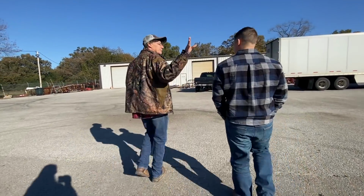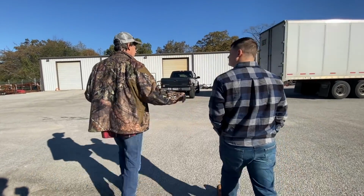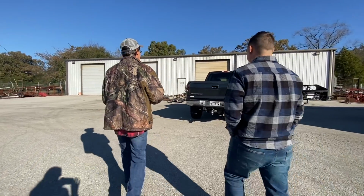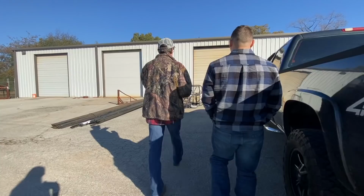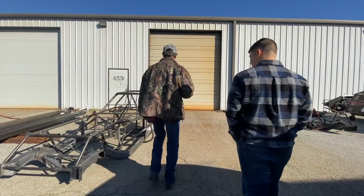When we first built this building here, we did everything in here. We did fab work, assembly and everything, but with all that welding, smoke was just getting everything dirty all the time. So we said, well, we'll just build another building. So my dad built this one. We do all the fab work and stuff out here.